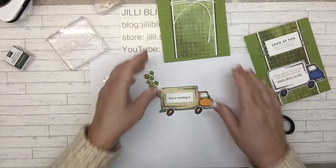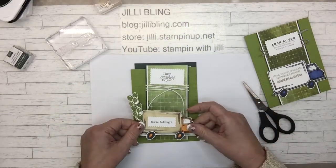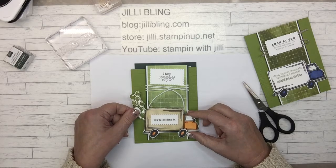I have to get comfy on my chair here. I have one of those ball chairs. Kind of bouncy. Look at that. Oh, you know, those maybe should have been orange, but that's okay.